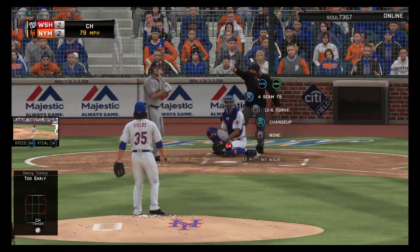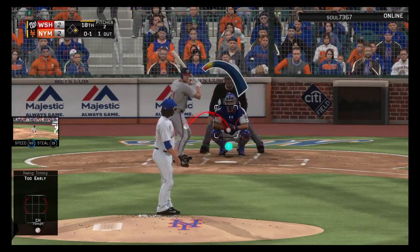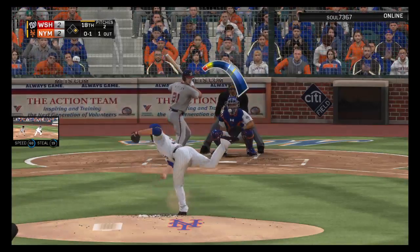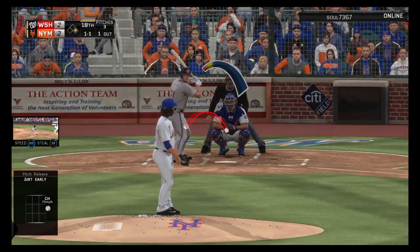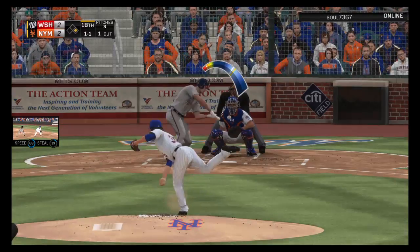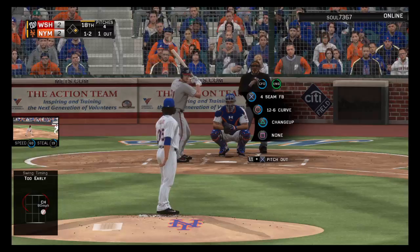Couldn't quite pull that swing back. He went around for strike one. Set up away with the changeup, but it's 1-1. Here's the 1-1 delivery. 1-2. Possible go-ahead runs on first, one away.